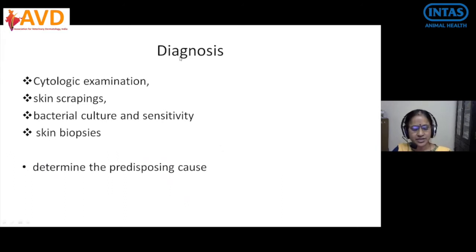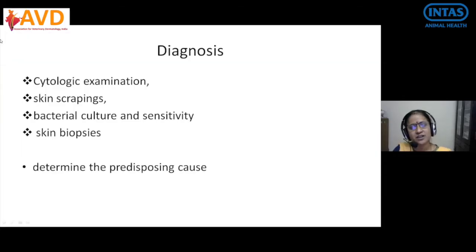So coming to the diagnosis of bacterial skin disease, you may say it is very obvious. You can see with the naked eye, the lesions are very typical. You may think we need not bother much, by seeing the dog we can give a treatment, but it is not so. So minimum protocol is needed to exclude some disease or the underlying etiology you can address. So number one is cytologic examination with the impression smear and skin scrapings, bacterial culture and sensitivity, and very rarely you may require a skin biopsy.